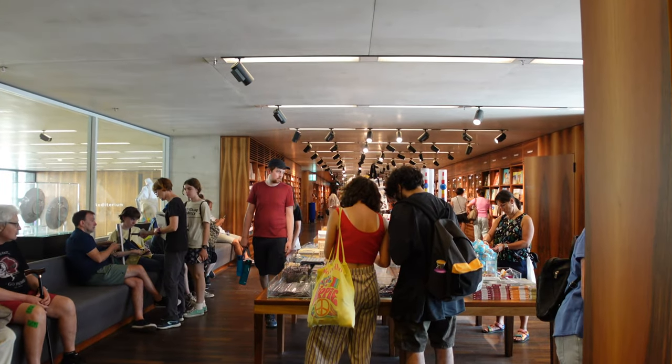Exit by the gift shop, like every major attraction. We've just finished in the Neues Museum, I think that's how you pronounce it, N-E-U-E-S. It was really interesting. If you're into Egyptology, it's the perfect museum in Berlin to go to. Most famous, like I mentioned earlier, for the bust of Nefertiti.